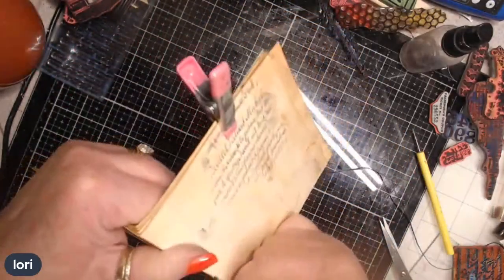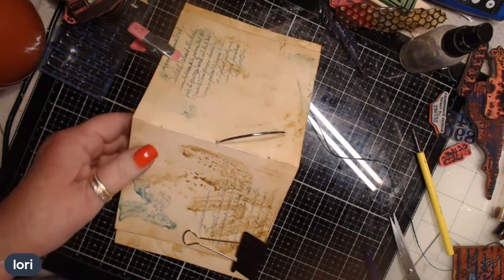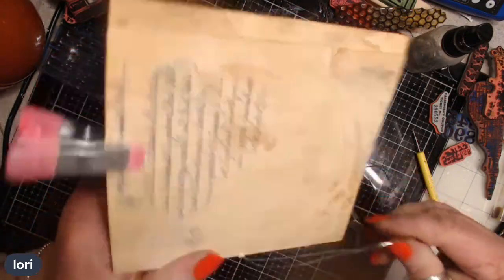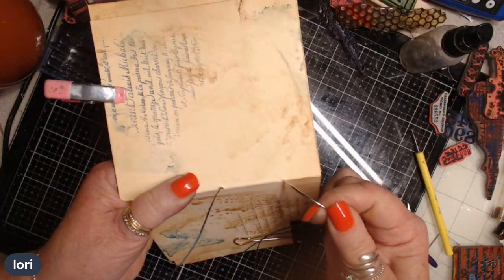Now I'm going to leave myself a tail. This is where I need to get my little pinchers, because I've got no grip left. This is much longer than I wanted it to be as far as my video. I'm going to leave a little bit of a tail because I want to be able to tie it. And then you just come to either the top or the bottom.